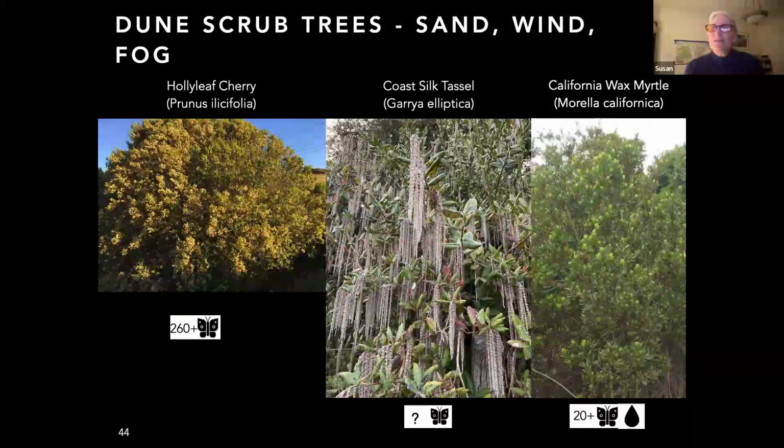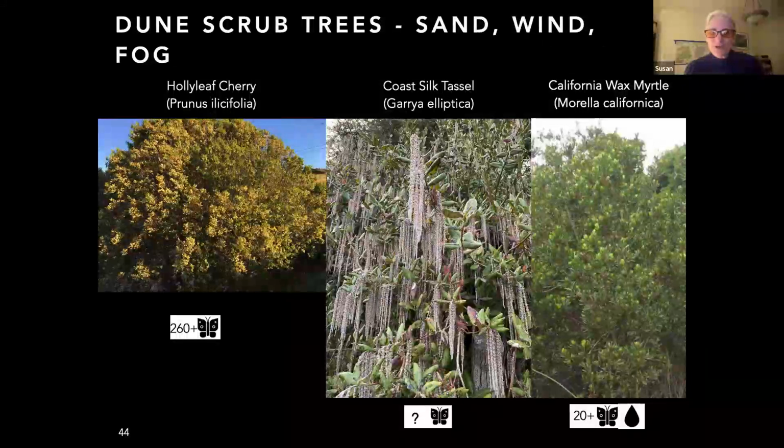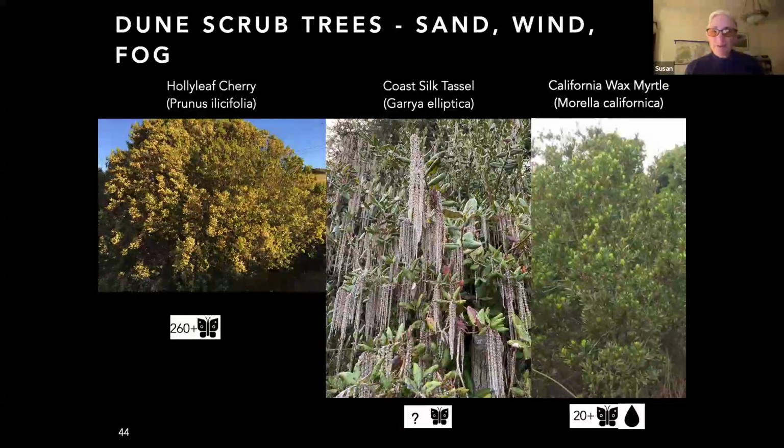So you're looking for some trees for a foggy area. Hollyleaf cherry, dune scrub, keystone species, evergreen, beautiful. Those are actually white flowers. I took that picture and I'm not sure why it's yellow. Red edible cherries that are very attractive to birds as well as people.